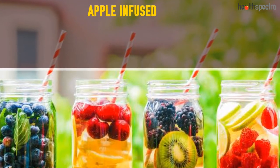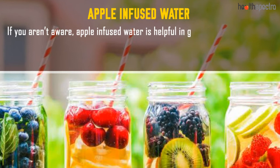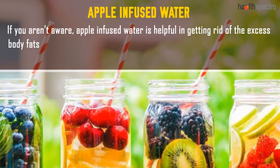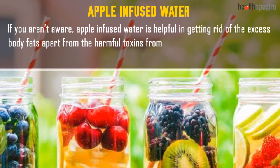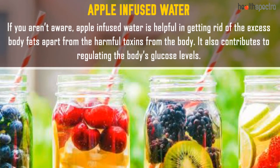Apple infused water. If you aren't aware, apple infused water is helpful in getting rid of the excess body fats, apart from the harmful toxins from the body. It also contributes to regulating the body's glucose levels.